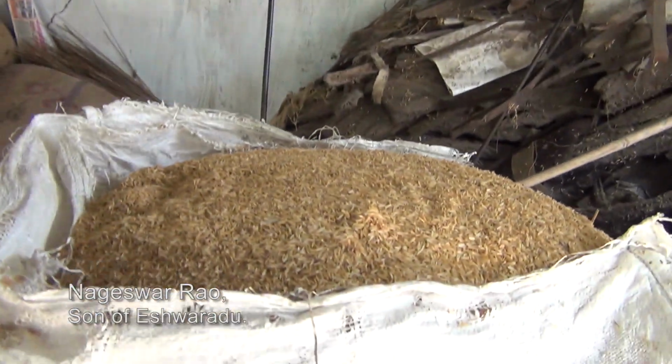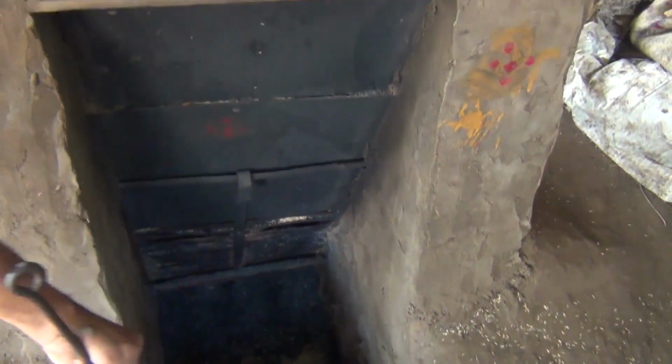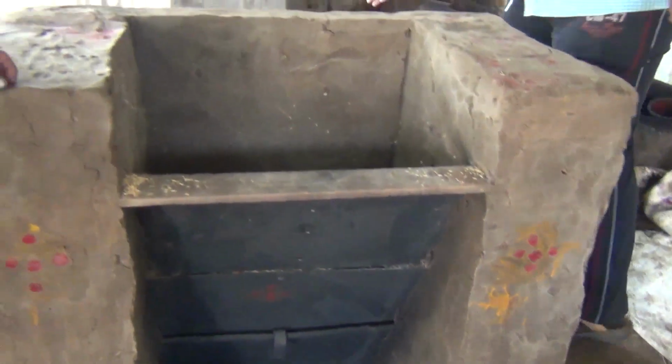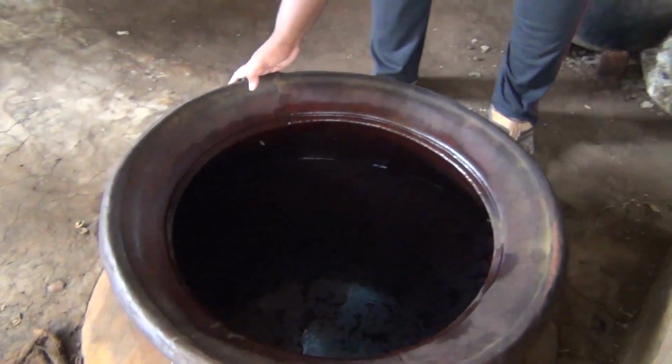So from down the fire comes. The fire comes under the furnace. See, this is the furnace. From here the fire comes. It comes here, under this vessel. It's a copper vessel.